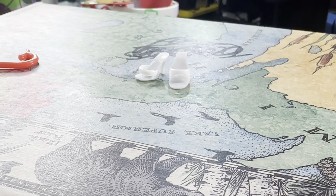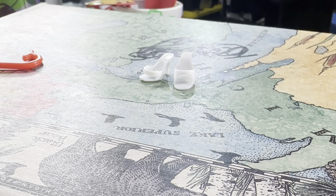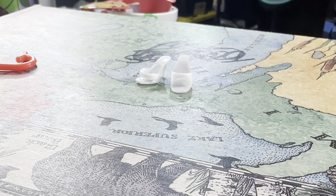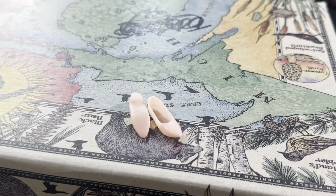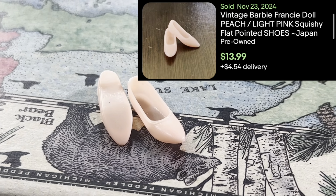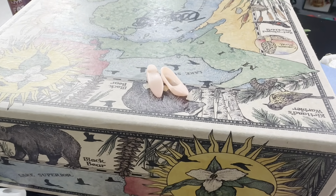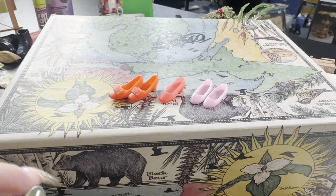Definitely tell a difference in the quality of vintage actual Mattel Barbie items and vintage items that are from the same era, but they're not Mattel. They're not going to be made with the same quality. So here's another style of vintage Barbie shoe. This one is a flat, and see how it's marked Japan right there. And again, different colors demand different prices, different styles demand different prices, also different size shoes.